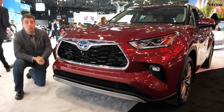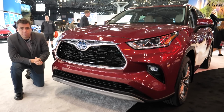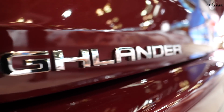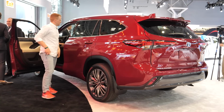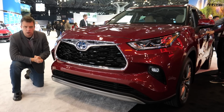Here it is, the all-new 2020 Toyota Highlander in the flesh here at the New York International Auto Show. And in this video, I'm gonna give you all the specs, but also show you around the car. This is our first chance to get our hands on it. Also, I'm gonna show you what the Highlander competes against here at the show in this episode of This or That Car.